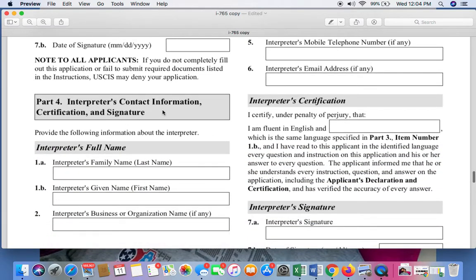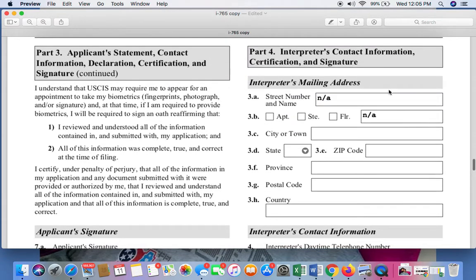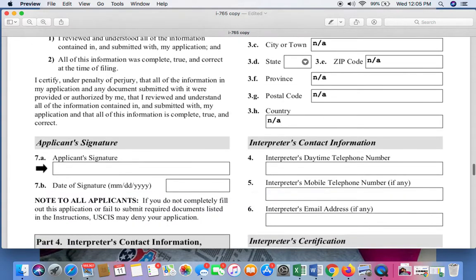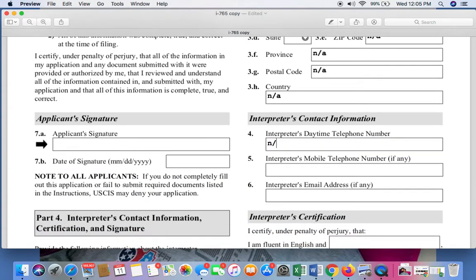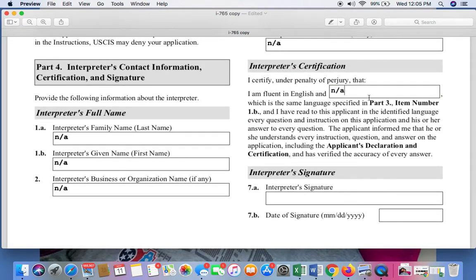Number 4, interpreter's contact information, certification, and signature. Since I don't have an interpreter and I was the preparer, guys, you can just leave this blank. Otherwise, you can also put NA on it. Okay? NA. So, number 4, interpreter's contact. This is not applicable to us since I was the one who was just filing my application. I'm just going to put NA on this. Interpreter's telephone number, just put NA, not applicable. Okay. So, I think we are done already. Wow, that's so fast and easy, huh?